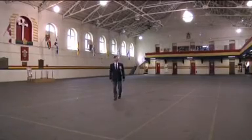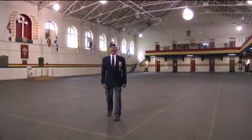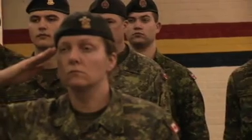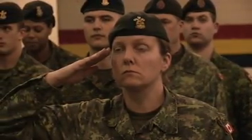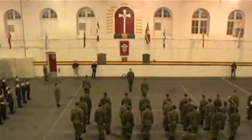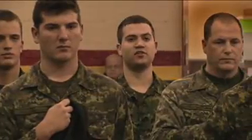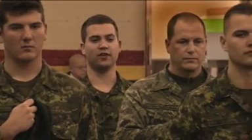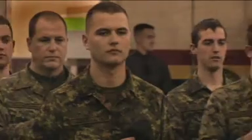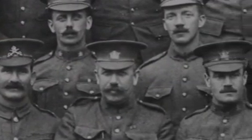Every Thursday closest to April the 9th, the unit has a service here to dedicate to members of the 21st Battalion who were lost at Vimy. Parade is held out here on the square with everybody facing the cross of the 21st Battalion. The names of the 73 members of the 21st Battalion killed at Vimy Ridge are read out.